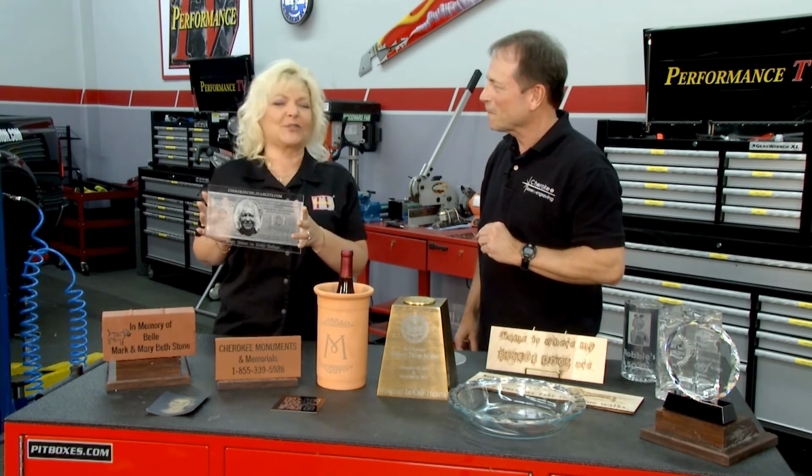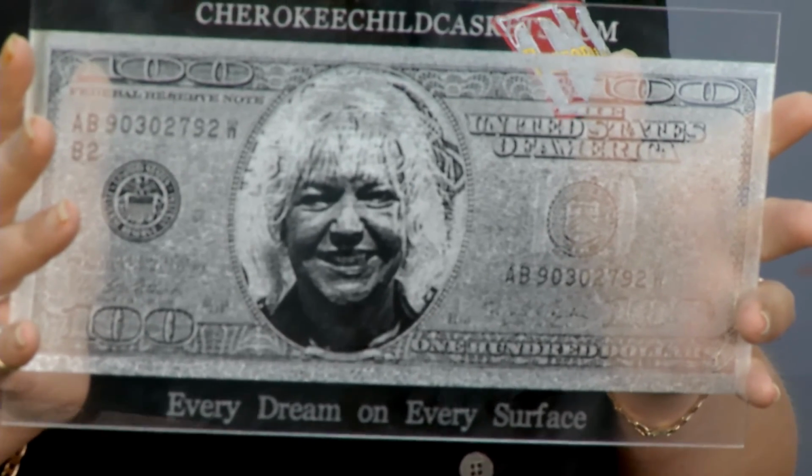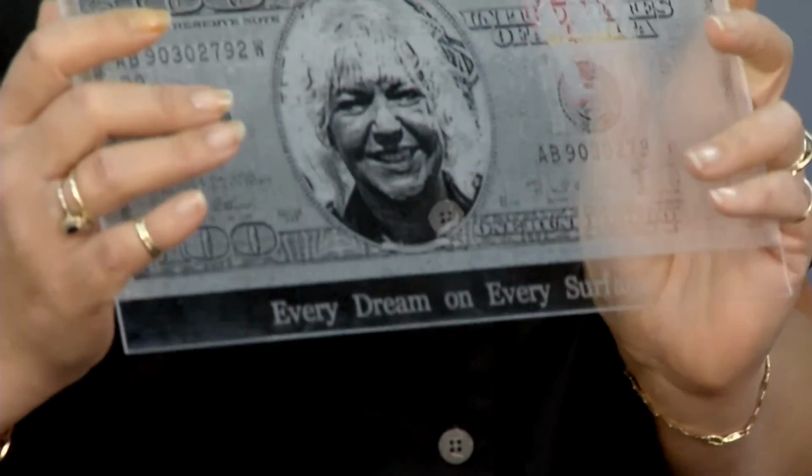You know, Tommy got his, so now it was my turn to get one. If you compare his with yours, yours is much larger, but it's still that $100. That's right. My money now.